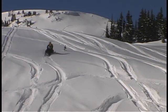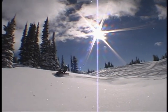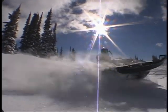The Big Iron Shootout, that's always a big thing here. They've got some extreme sledders out here with an excessive amount of horsepower and a lot of guts in order to get to the top.